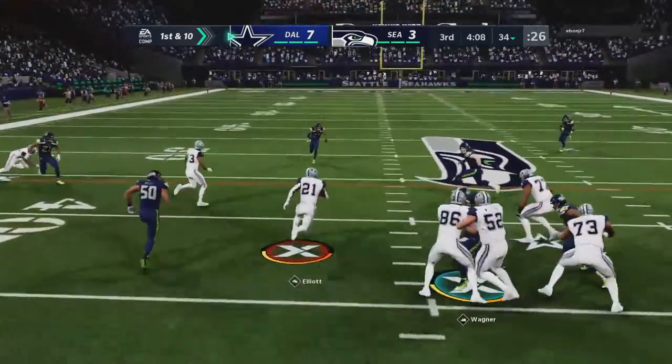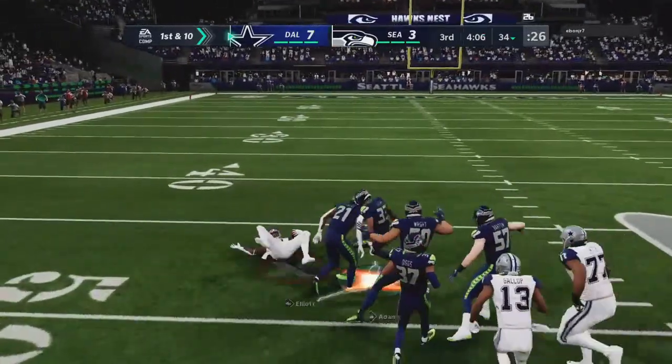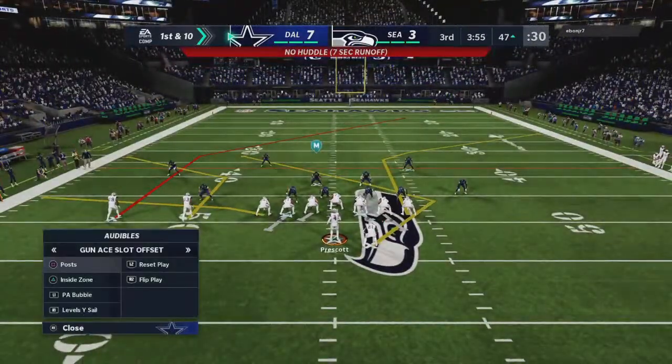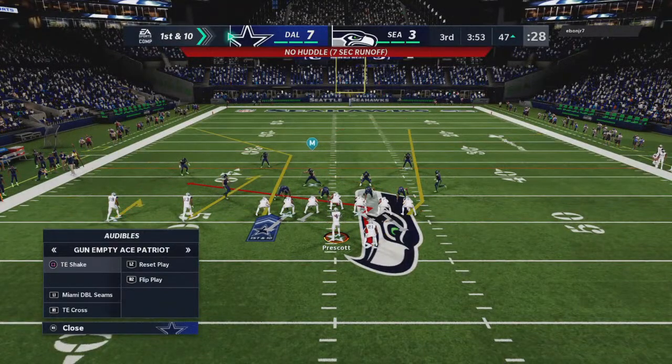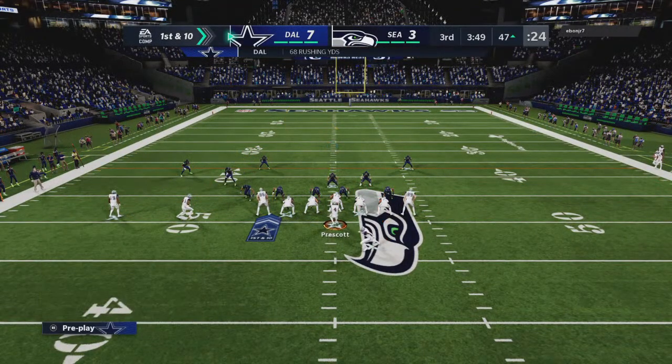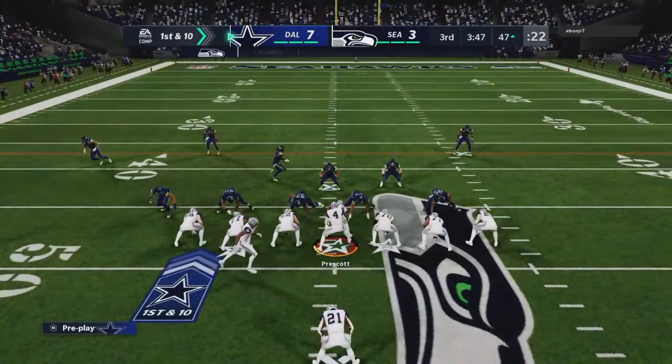On 1st down, it's Elliott. And he'll be taken down, but not before he gets into enemy territory. That good for 19 and a first down. Gain of 19 yards. First down, Cowboys.